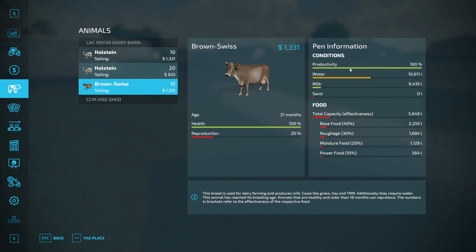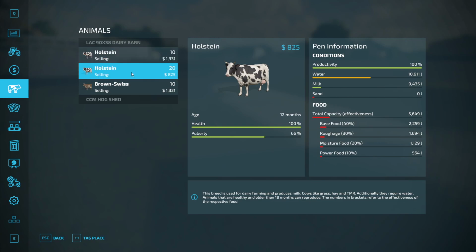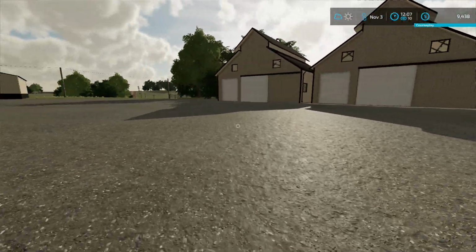As you can see, our productivity is 100% on all of our cows. However, why it is 100%, our food is pretty low. We need to come out and give them some more food. But our milk is only at 9,000 liters. So, not enough milk to come out and pick up yet.